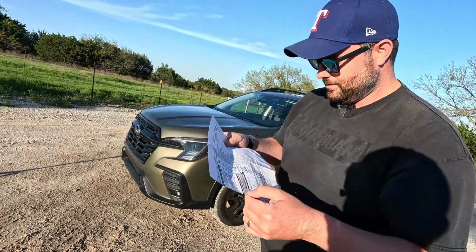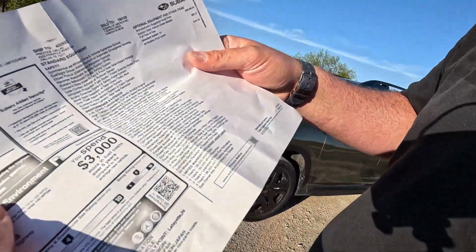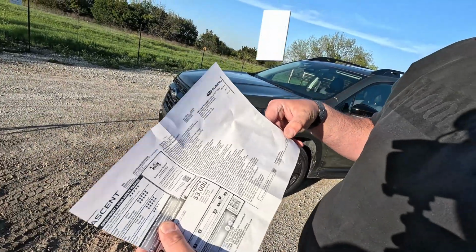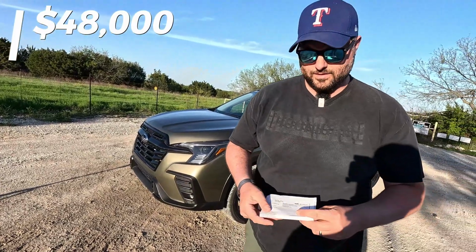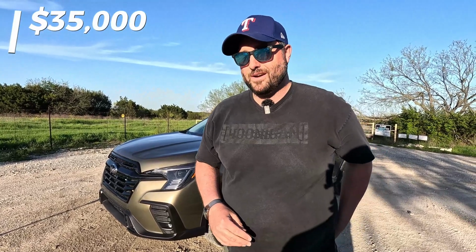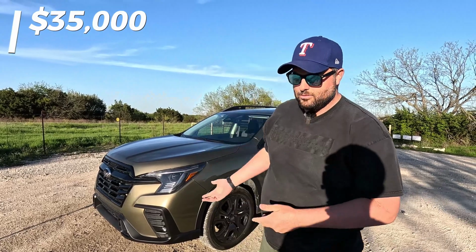Look, here's the real news on it though. This puppy starts at $46,595. The only option is floor mats. After destination, $48,031. The good news is, if you're not into the ONYX stuff, which is pretty cool, I'm not anti-ONYX, you can get this thing as cheap as $35,000 and change. Okay. That's pretty impressive. They all come standard with the turbo 2.4 boxer, 8-speed CVT transmission.